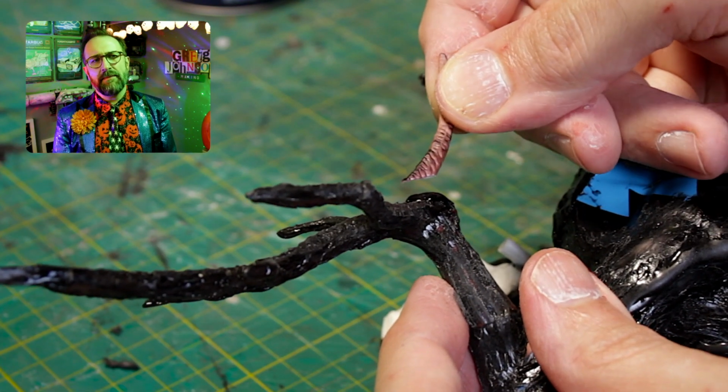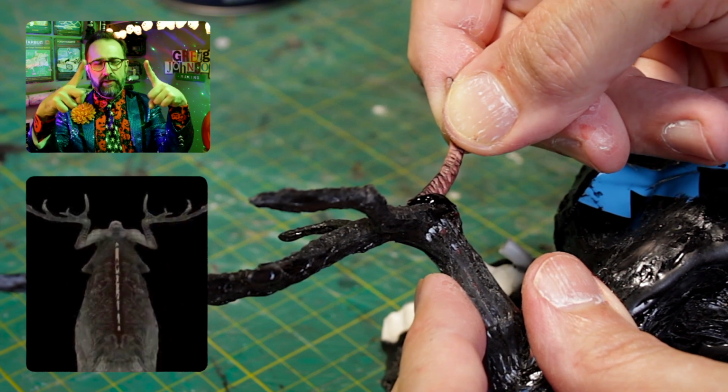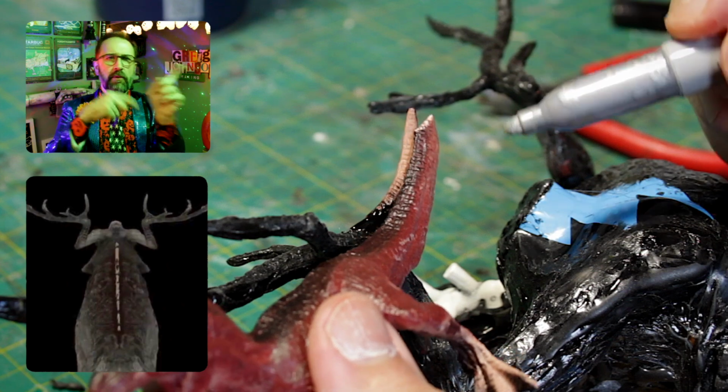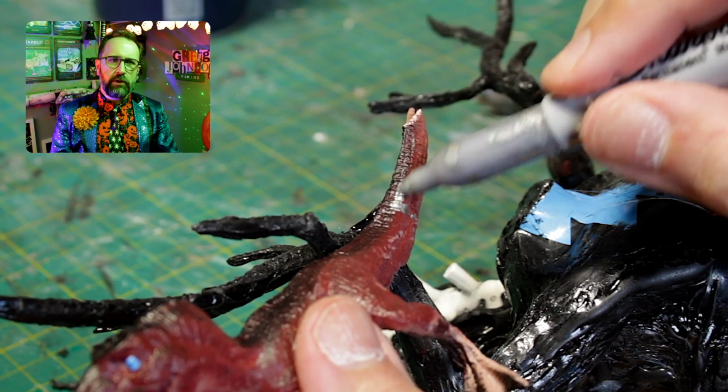Now I realise I missed some inner hooks, inner horns from the antlers. So I'm using this little T-Rex tail and making a copy of that from the stump of the tail and just hot gluing them on there.